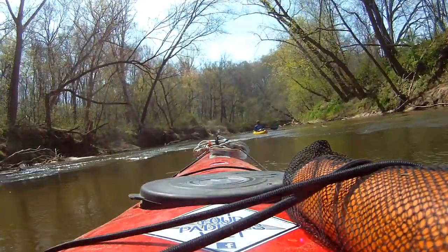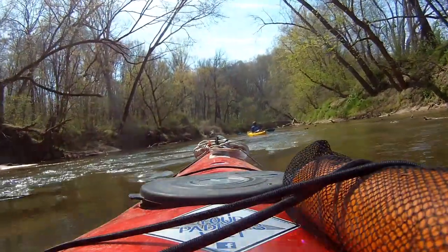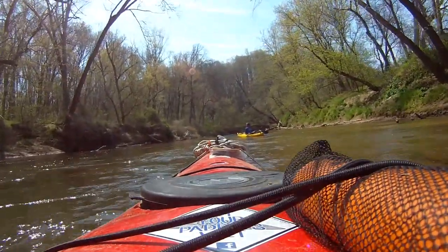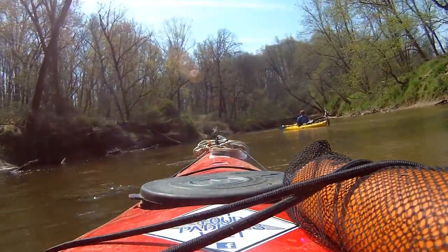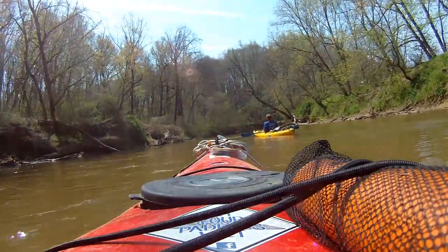The one thing that we didn't like about it was all the log jams and down trees. Made it difficult to navigate our 14.5-foot kayak through. We'd have much rather had our 12-foot or maybe even a 10-foot kayak. It would have made life a little easier. It was still an adventure we won't soon forget and probably aren't interested in jumping right back on it anytime soon.